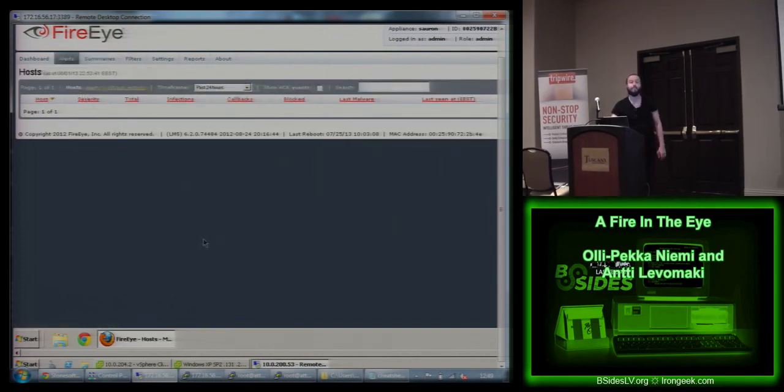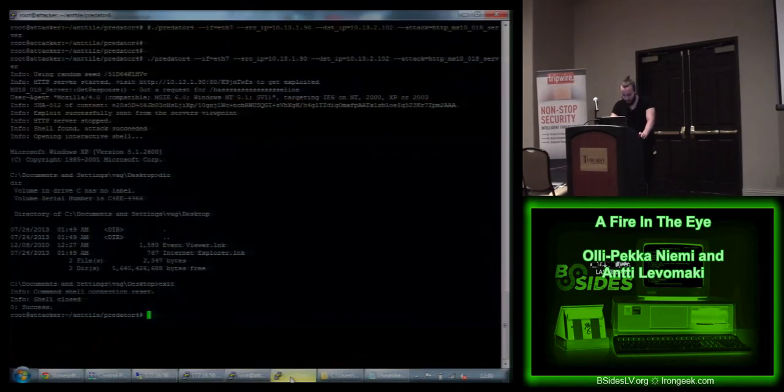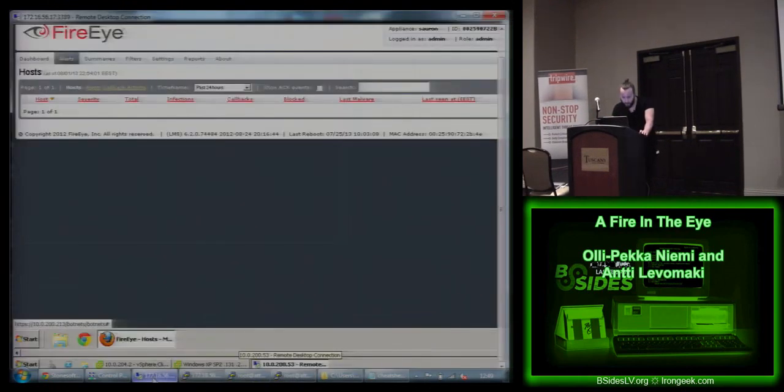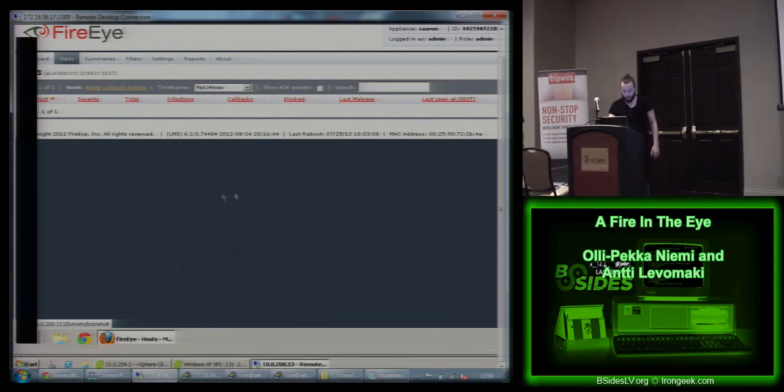While we wait, how many people in the crowd use FireEye? Not many. Quite many. How many are on the verge of starting? It'll take a couple of minutes, and then we will be able to see that it detected the attack. But if we apply the segmentation, then the attack will not be seen. And then there are other tricks: if FireEye learns that there is a malicious URL, there are some tricks we can use to bypass the URL filter.